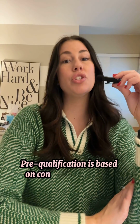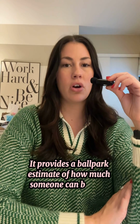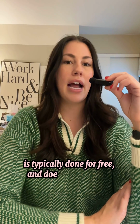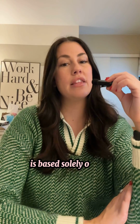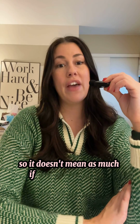Pre-qualification is based on consumer-submitted data. It provides a ballpark estimate of how much someone can borrow. This does not hold as much weight as a pre-approval, is typically done for free, and does not include a credit report check. Loan pre-qualification is based solely on the information handed over to the lender, so it doesn't mean as much if accurate data is not provided.